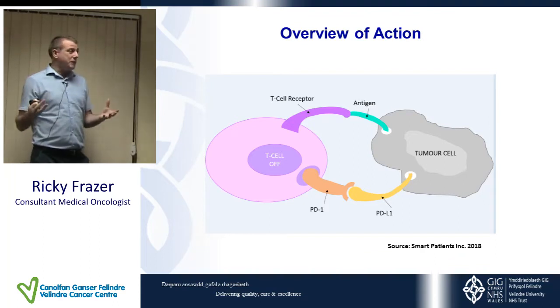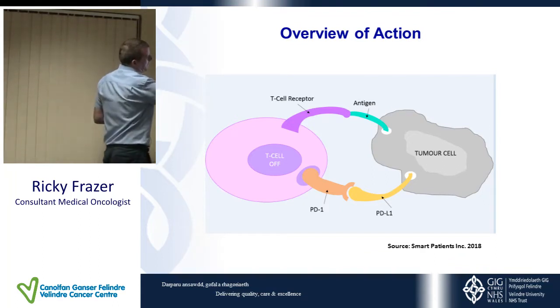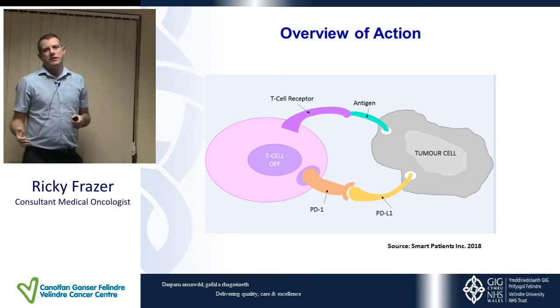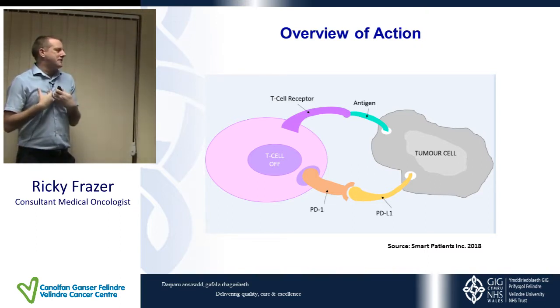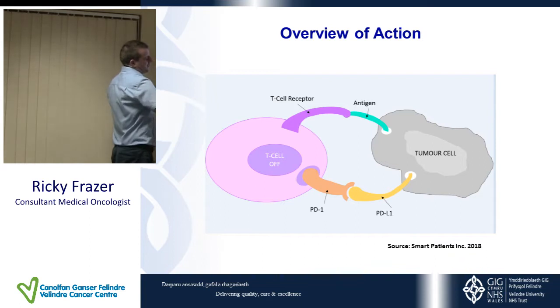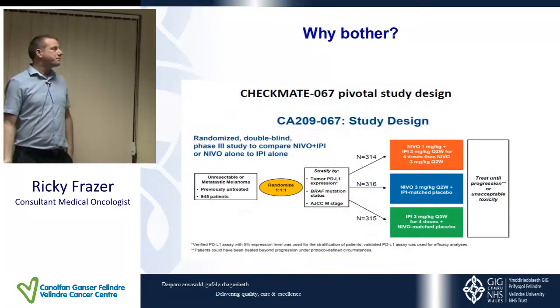And so checkpoint inhibitors are just antibodies that either sit over the top of PD1, or sit over the top of PDL1, lose that brake, and therefore allow the T cell to kill the tumour cell. So it's no more complicated than that. People like me stand up and make it sound complicated, but it's really relatively straightforward. It's a brake on the immune system because of two proteins. We remove the brake by binding an antibody over the top of PD1 or PDL1, allows the T cell to kill the tumour cell. That's how checkpoint inhibitors work.